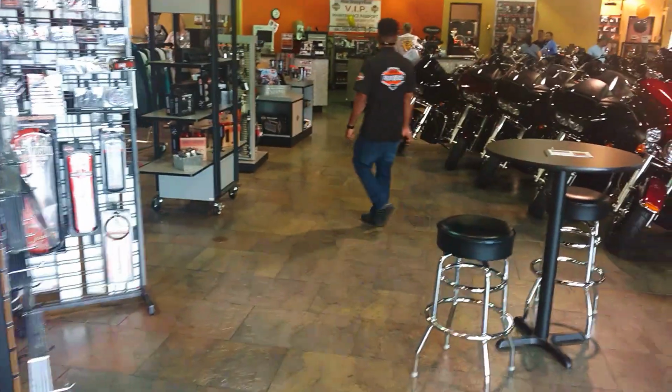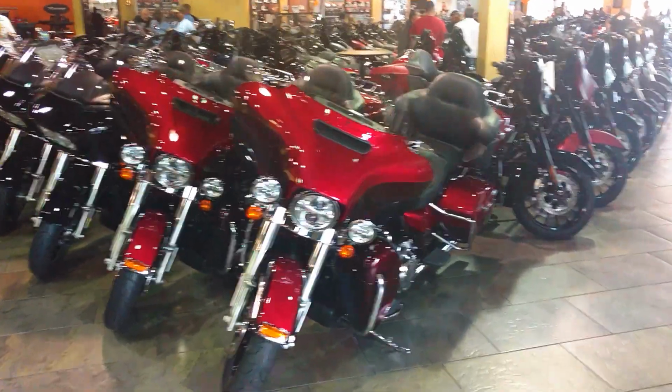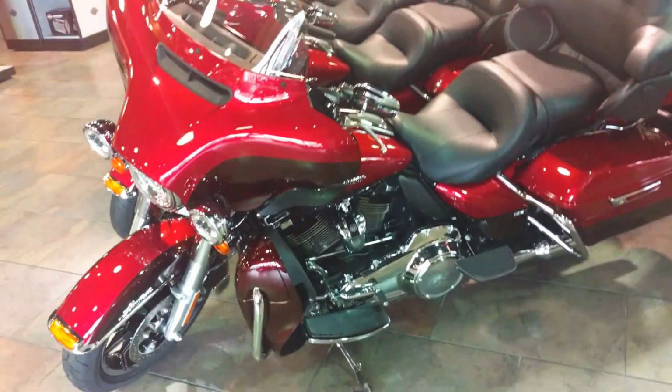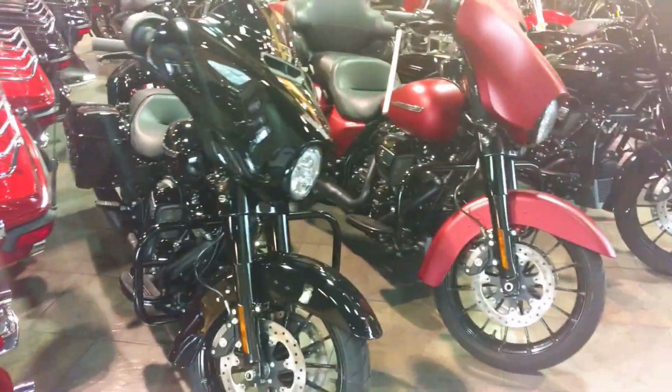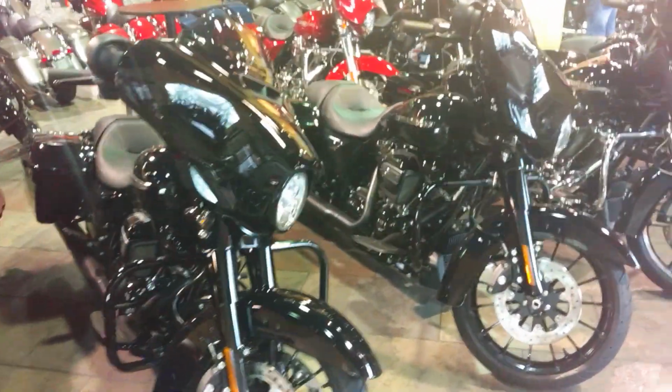This is the first time I've ever been down here to Palm Beach Harley Davidson. This is actually in West Palm Beach, and you get off on 45th Street, off of 95. And you buzz right over here. It's right off the highway.